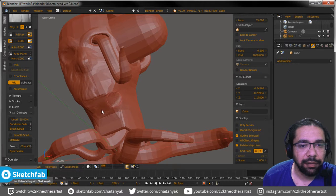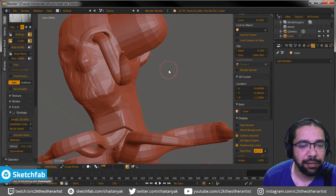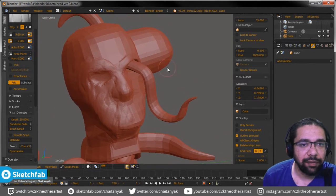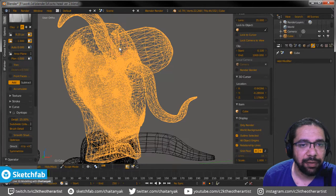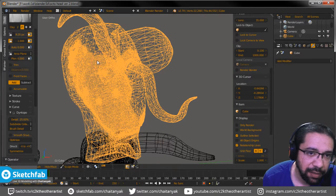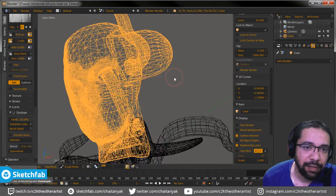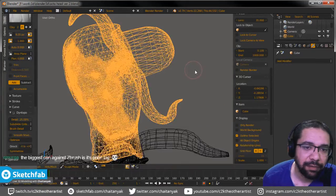So I use it. In case you haven't used Dyna Topo in Blender, here's what it does. So I've sculpted this area and I've left the other area untouched. But if I go into the mesh, you see all the detail is being added only where my brush went. So I don't actually have to subdivide the entire mesh just to add some detail the way ZBrush has to do it.